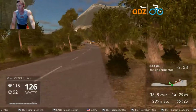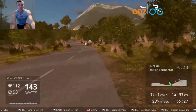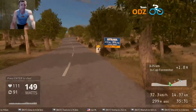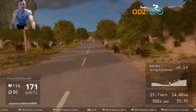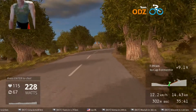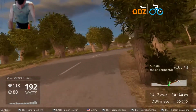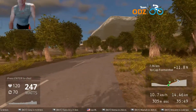Not bright enough yet outside. Good thing is it's raining out, so traffic should be light, slow. And when I ride my bike in it, I'll be alright. Holy crap, 19% average climb here. Let's see what this does. 19%, not gonna be fun.